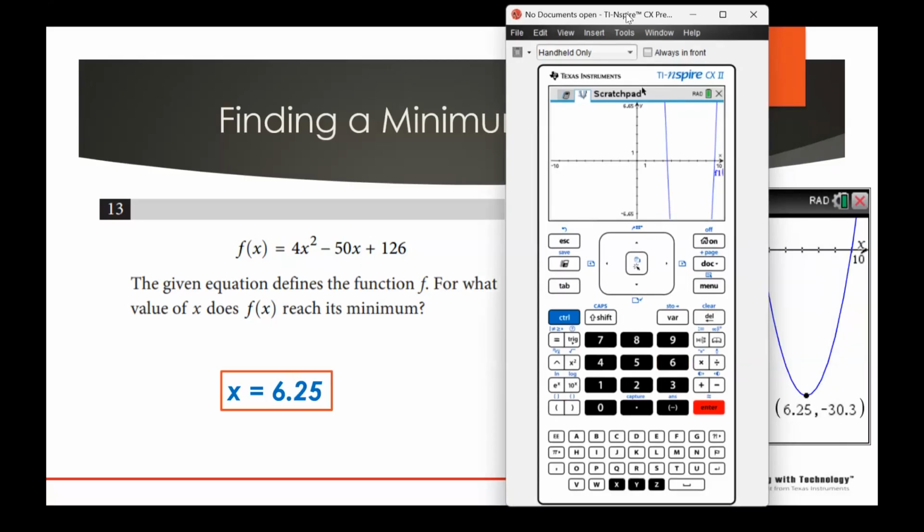Now, there is a fundamental difference here as far as changing the window goes, and I like the Inspire for how this works. Remember on the 84, we had to leave the screen to go change the window. You can actually change the window live on the screen, by double clicking on the value I want to change. So I double clicked on that Y min, and I'm going to type in, Pat, you said what, negative 40? Right. Okay, we know we're going to see it there. I'm going to press enter. Nice. And again, we now see what we need to see on the screen in order to find that minimum.